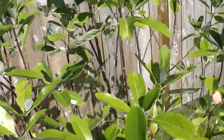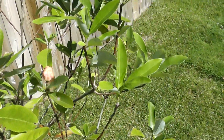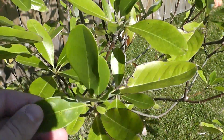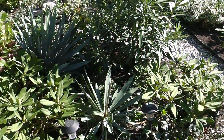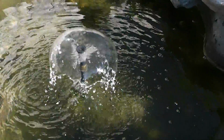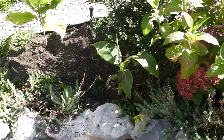Still interested to see how the Virginiana is going to do. Some of the leaves have yellowed a little bit, but a lot of them are still very, very green. So I'm interested to see what happens here. Yeah, and not much else has changed here. Somehow my fish mysteriously disappeared. I'm thinking there was a raccoon maybe that got him. That's okay. I had to get rid of them at some point anyways.